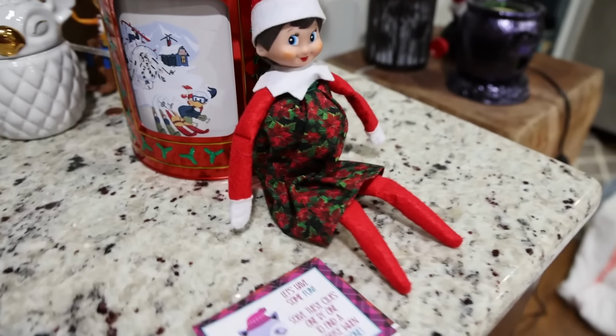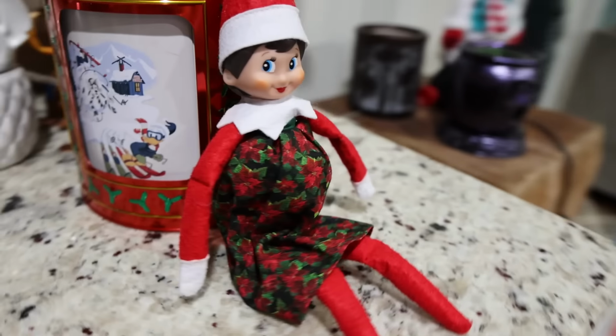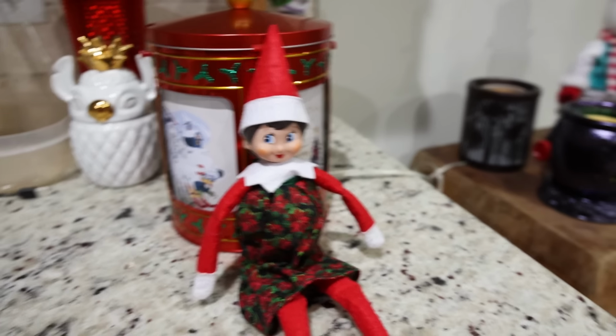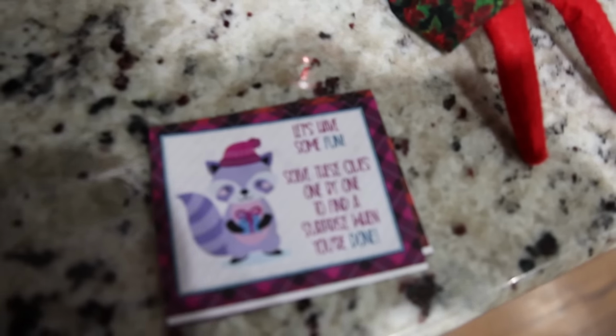So my elf looks like she needs to lay off some eggnog. Yeah, so this is Ellie Sparkle. She's looking a little round in the belly, but normal this time of year. Of course, eggnog and cookies, what have you. But she left a note. It says, let's have some fun.